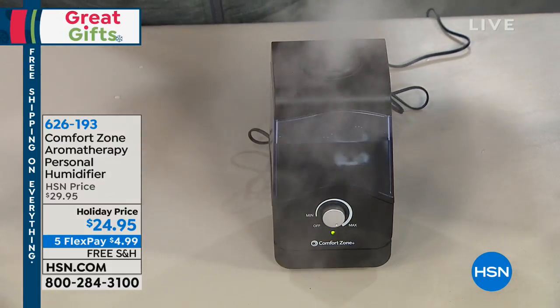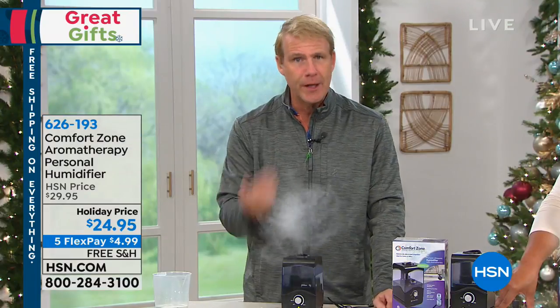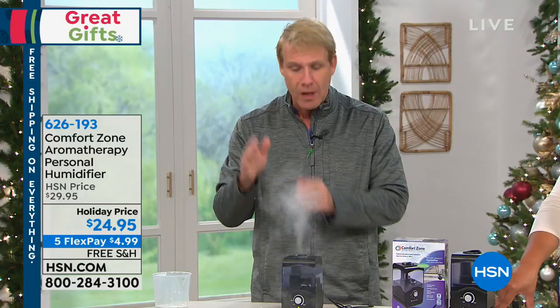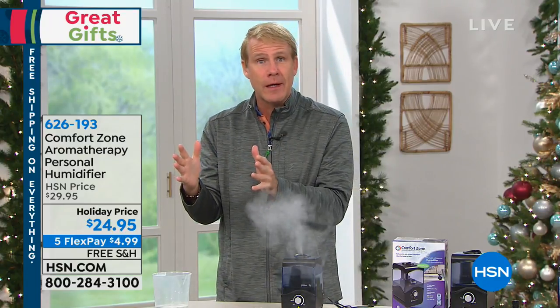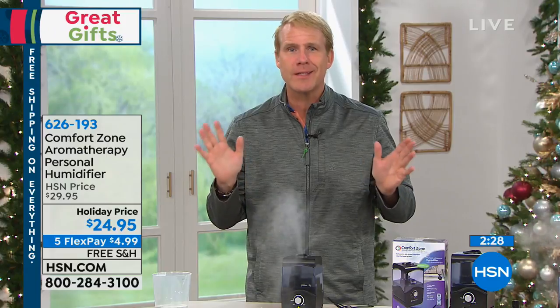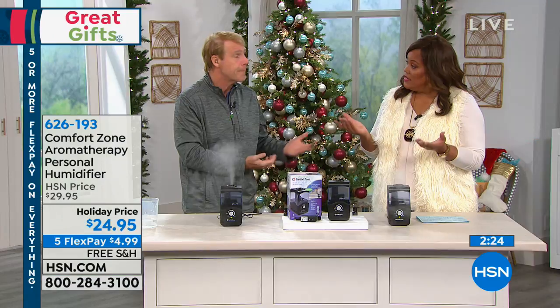So let's say you bring this to work. It weighs a pound. You keep this at the office. You fill it in the morning. It's going to last 8 to 12 hours, depending upon how high you fill it. So it covers the entire day of work. Same thing at night. If you have this on your nightstand or in the nursery, 8 to 12 hours, a full night's sleep. And I love the idea of getting this as a gift because it's a gift that keeps on giving. It is.